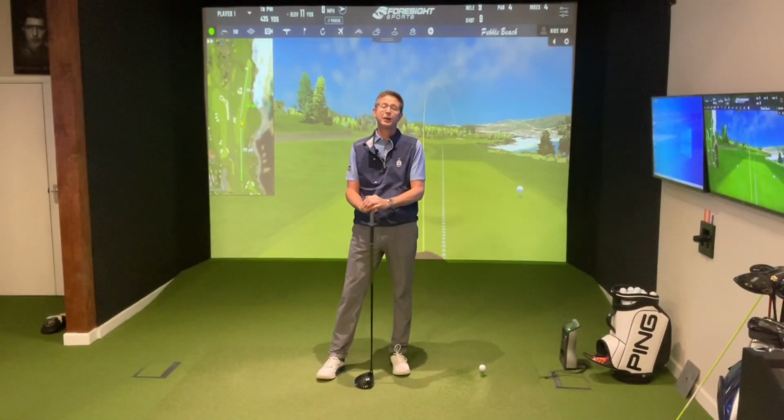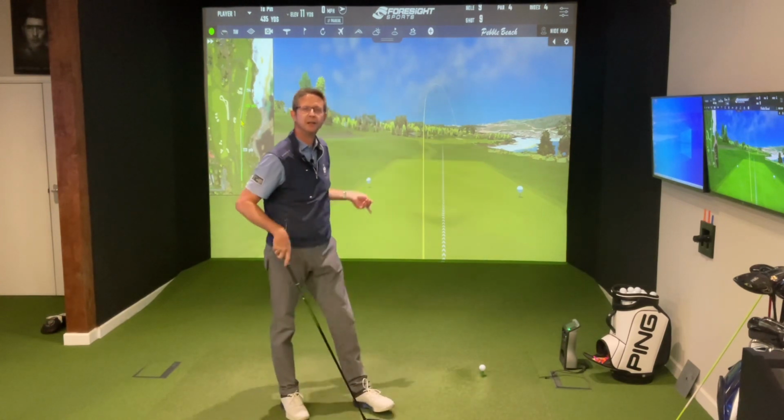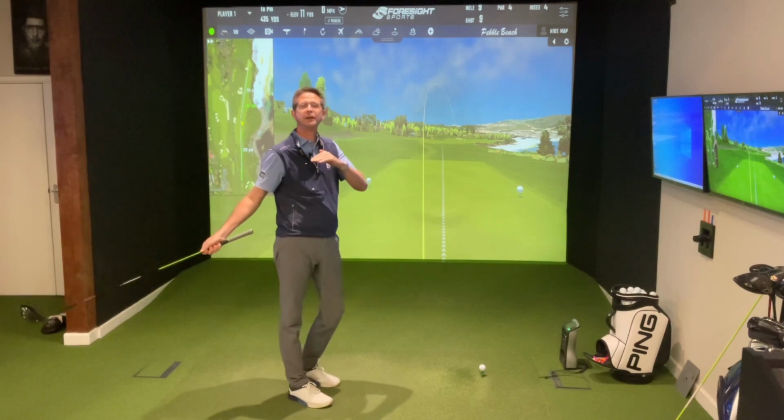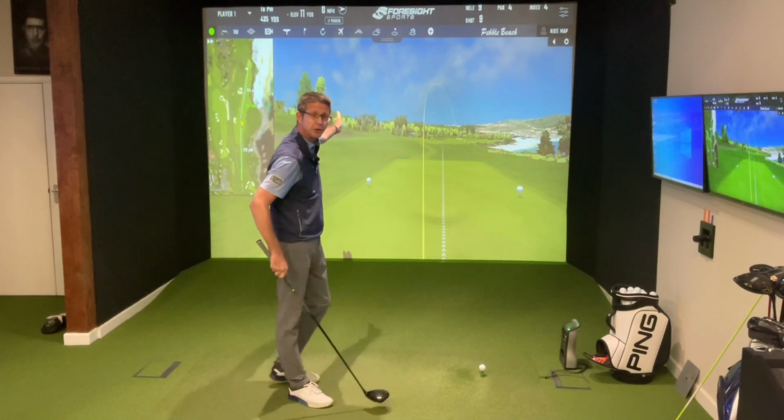Okay, so back on the practice tee, we're now on the 9th hole at Pebble Beach, the ocean's on our right. Let's just go through the process for hitting the ball the other way. So it's going to now bend in the air from right to left, away from the ocean, which is going to give me a lot of confidence.